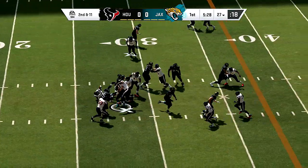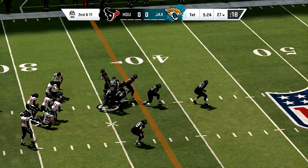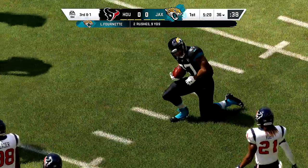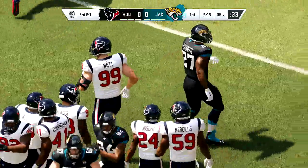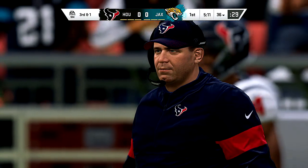On second down, here's Fournette. They'll wind up getting 10 back as that sets him up for third down. So from second and long, now we go to third and very manageable. Yeah, they love that phrase, don't they?